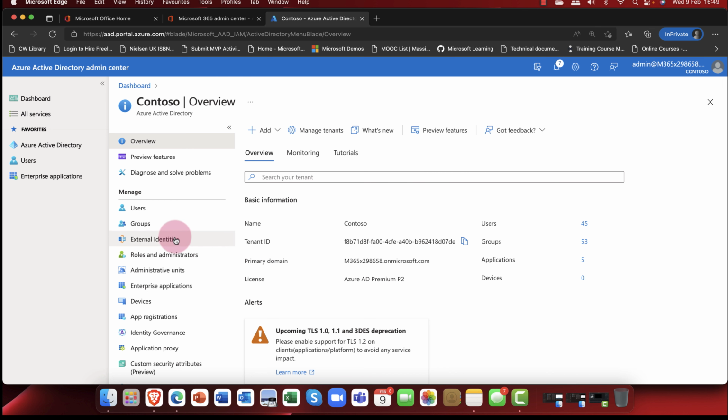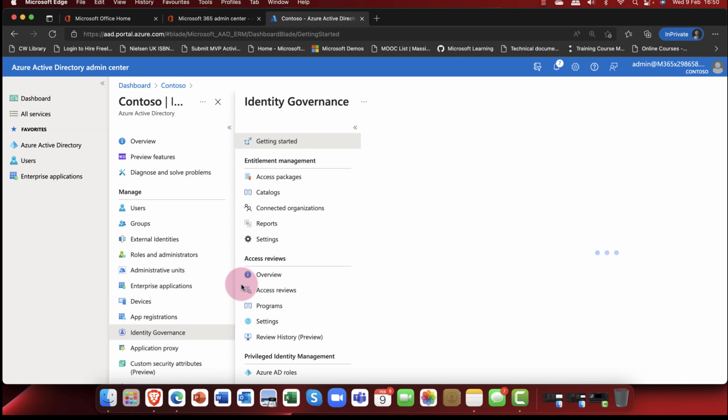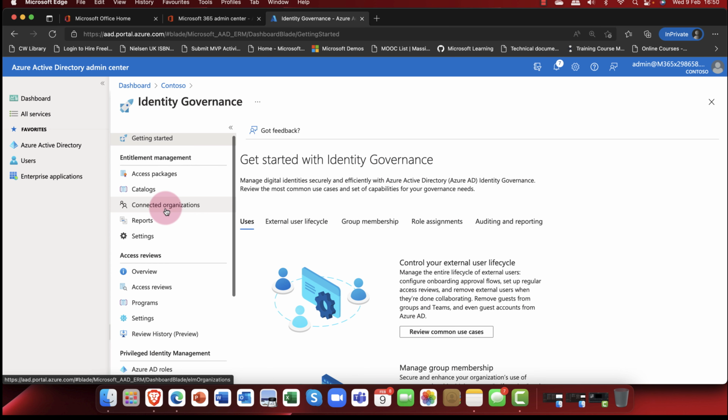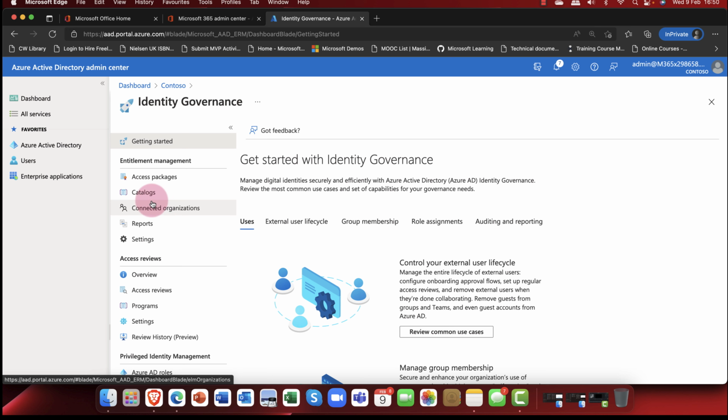So first of all, I'm going to come into identity governance, and in here you've got this thing called entitlement management. Just to say, you can add in connected organizations, so any partner organizations that I showed you earlier, for example, you can bring them in as well as guests. All right, now I'm going to go in, and you can do this in one of two ways.